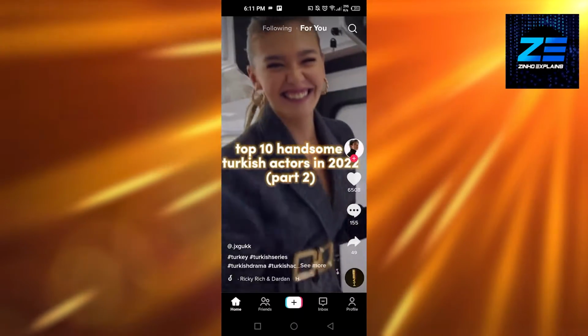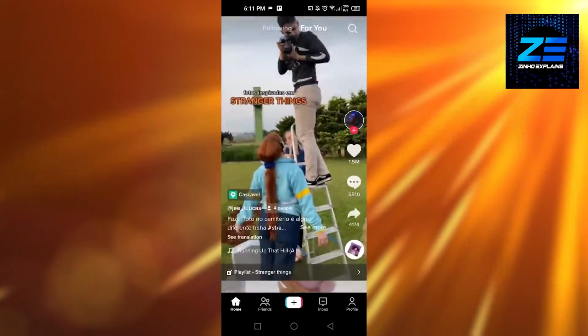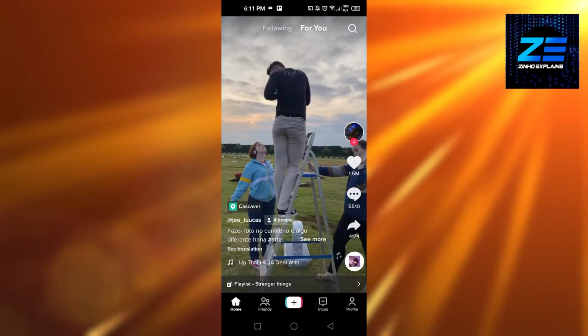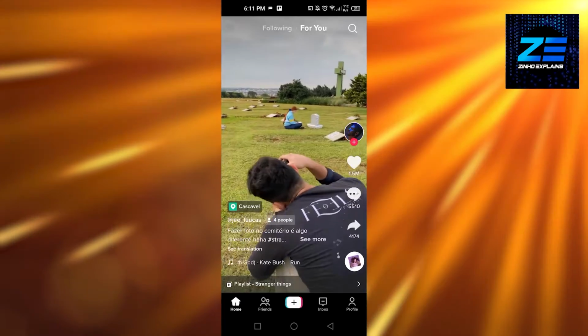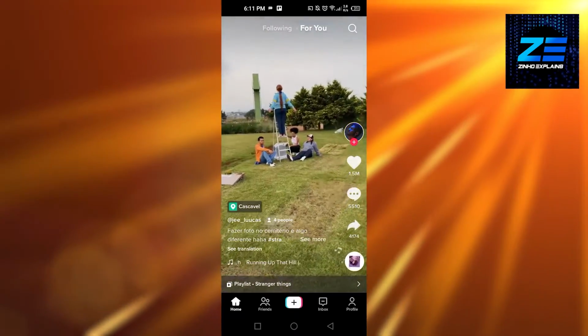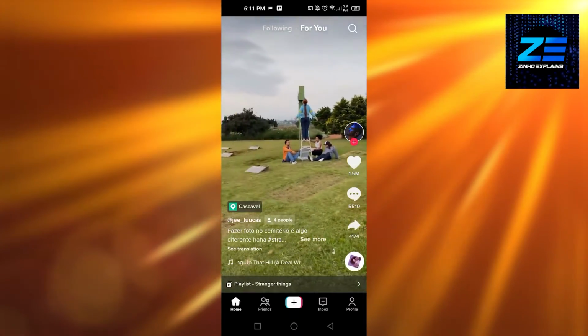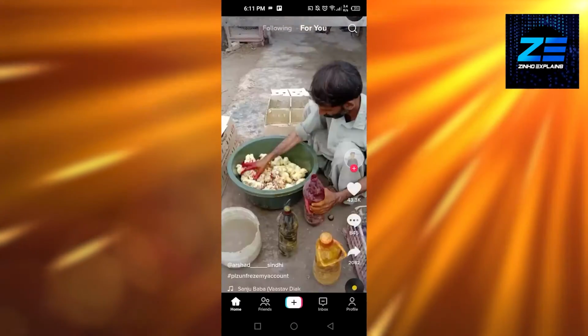So let's get started. First, what you have to do is open up your TikTok application. A lot of people actually think that getting verified on TikTok is really difficult and it's only possible for celebrities or famous TikTokers. Well, that's not true.